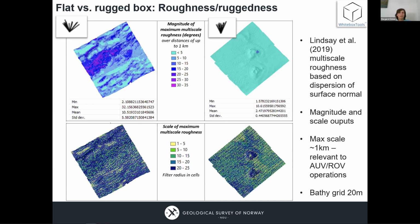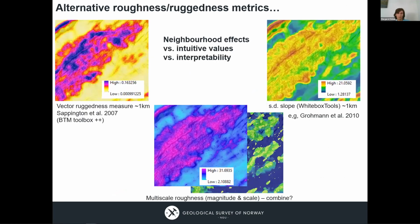We have tested various different filter distances, but again, we've stuck with this 1 kilometer, which seems to be relevant to the operations of the underwater vehicles.